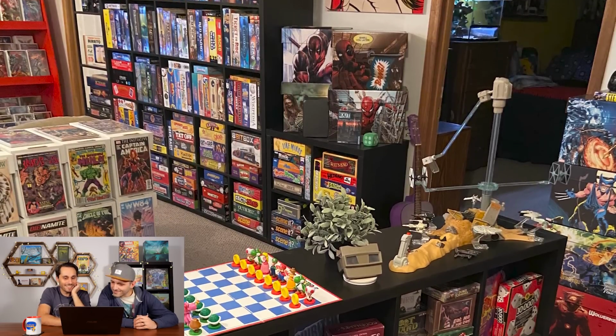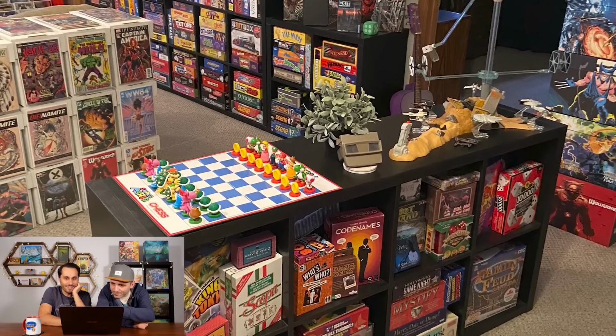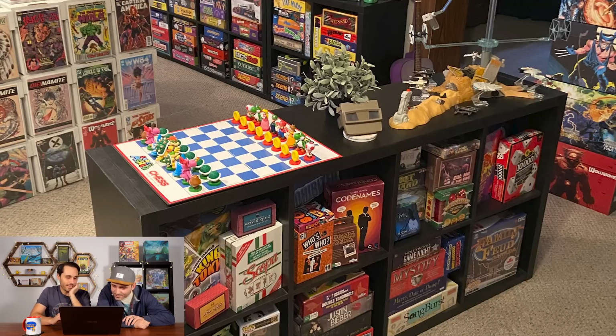So now we start getting into more like, again, this looks like a storefront. There's a whole comic setup. Look at this. Is that Super Mario World chess? Yeah. Oh my, just Super Mario chess. Yes. And look at that, that even is awesome. I don't know what this is, some sort of Star Wars setup.